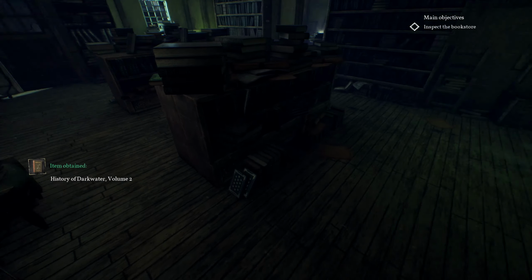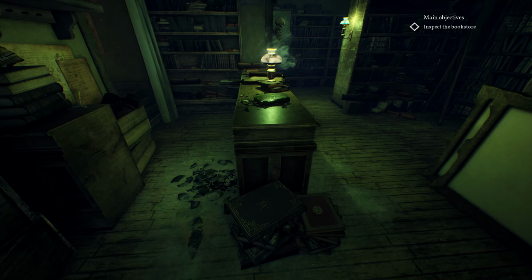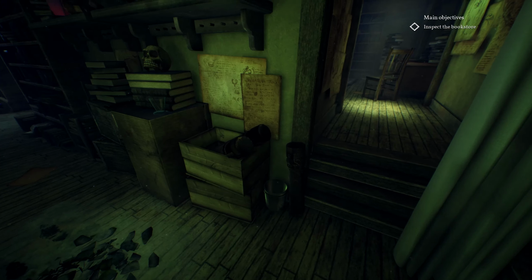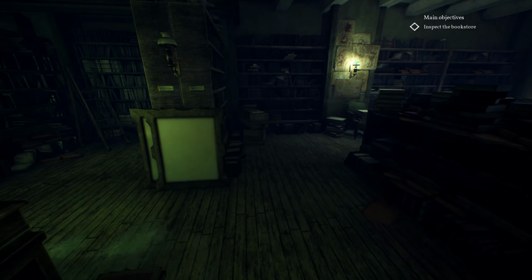I mean, should have known something was up at that point. I would have got out of Dodge. Okay. Something definitely happened right here. Anything on this desk? No.